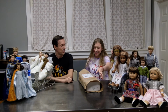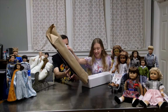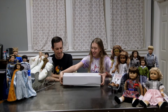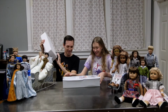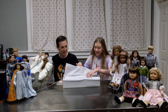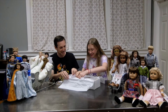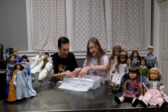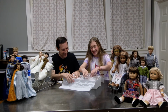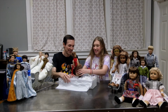So Leo, why don't you dive into this box and let's see what we have. Take all this little paperwork here. Wow. Just like all the other dolls, we have to undo the bows. Oh, he's got little props. So cool. All right, why don't you go ahead and take them out. We'll let everybody see. Wow.